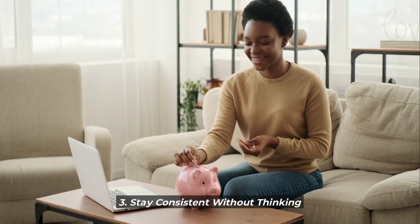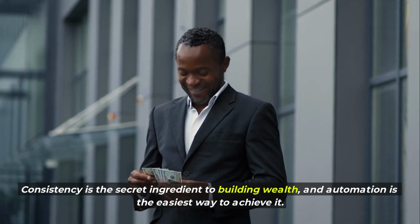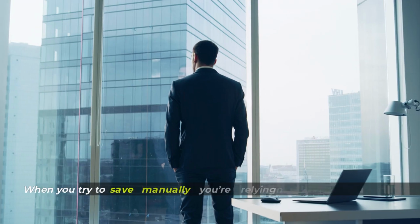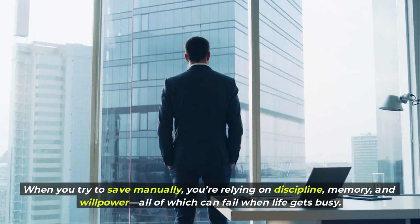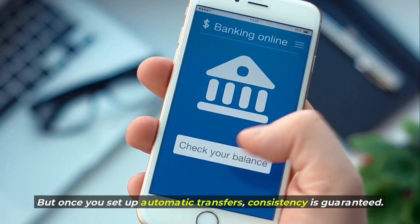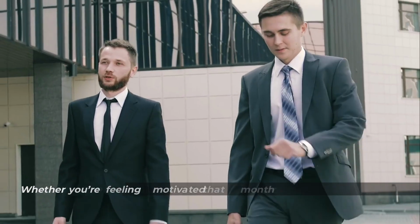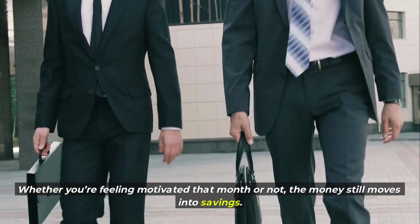Point 3. Stay consistent without thinking. Consistency is the secret ingredient to building wealth, and automation is the easiest way to achieve it. When you try to save manually, you're relying on discipline, memory, and willpower, all of which can fail when life gets busy. But once you set up automatic transfers, consistency is guaranteed. Whether you're feeling motivated that month or not, the money still moves into savings.